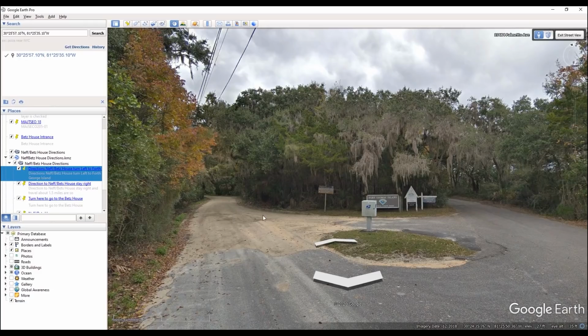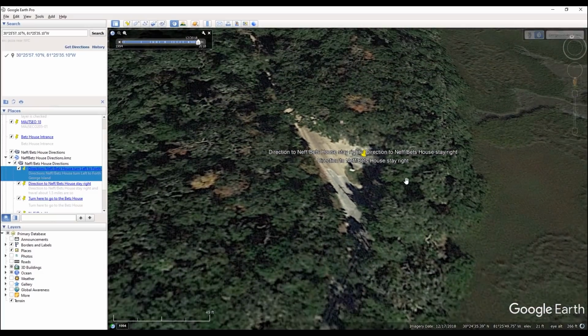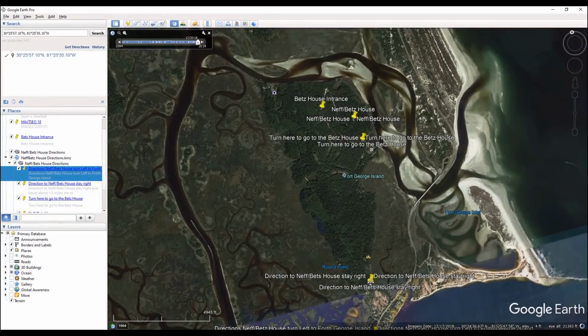But if you go left here, that's going to take you to the reconstructed Tabby cabin, the slave cabins that were built, and the Kingsley plantation is back here as well. I'm going to show you that right quick before we go on this path to the Betz home because it's kind of interesting. So I'm going to exit street view here so we can go a little bit quicker. So let me zoom out some more. So here we are right here, right? With the fork in the road that goes right and left.